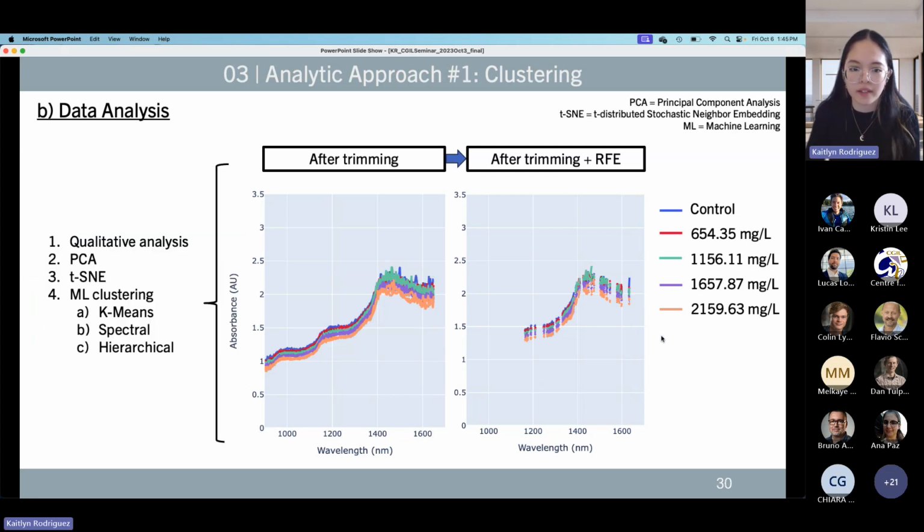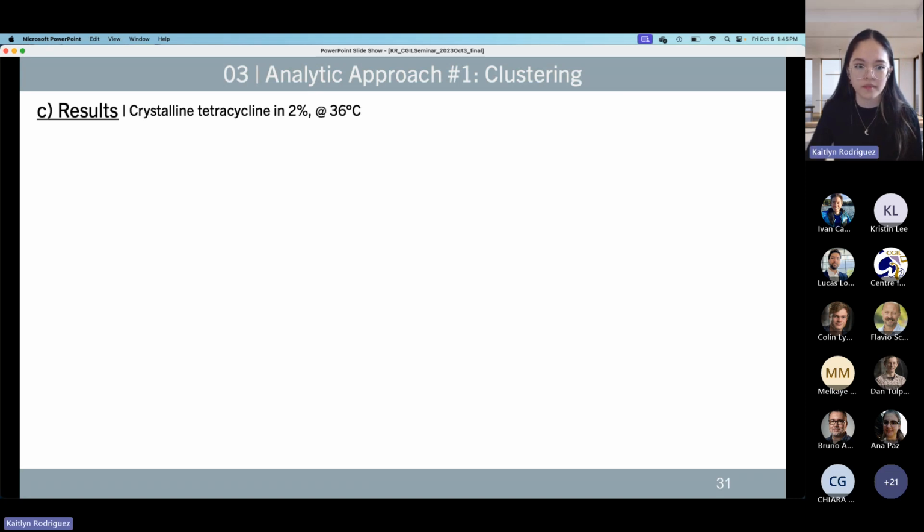Now that we have these two data sets on the right-hand side here, we applied some different methods for data analysis. We employed a qualitative analysis, a principal component analysis, we used t-distributed stochastic neighbor embedding, and we employed 3 different machine learning clustering algorithms known as k-means, spectral, and hierarchical clustering.